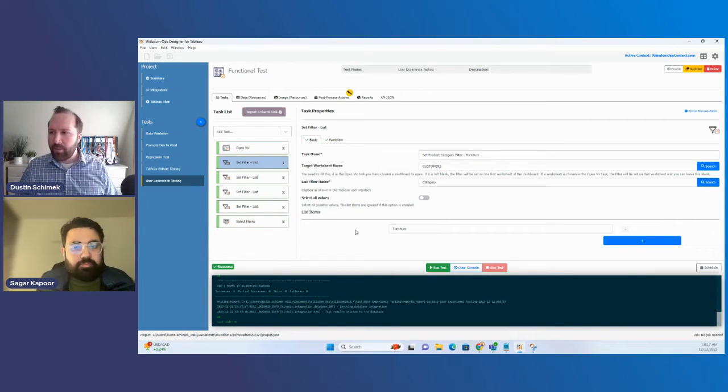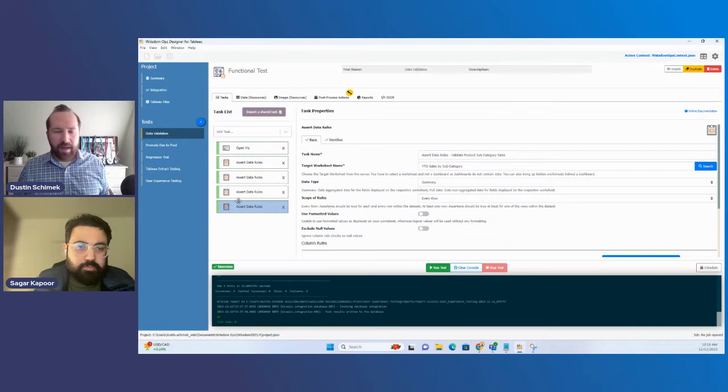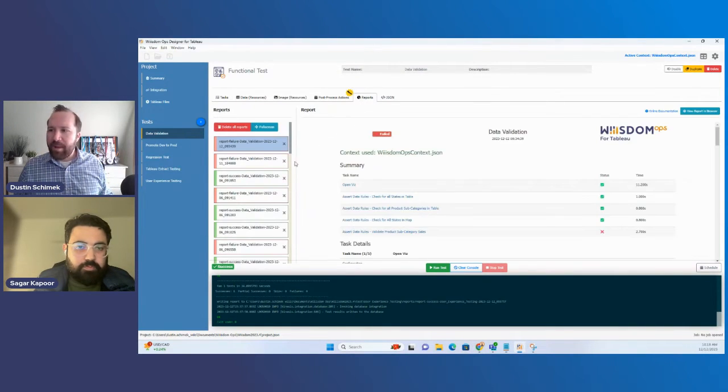This is our Wiiisdom Ops for Tableau desktop application. What you can do is set up tests for some of those functional elements of your dashboards, making sure they're working correctly, that you can set filters to certain values that you expect, that you can select marks and that actions are working correctly. You can do data validation testing to make sure your data is accurate. And for all of the tests that you configure, you get reports back on what's working and what's not.